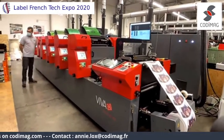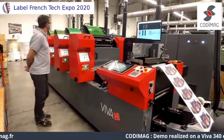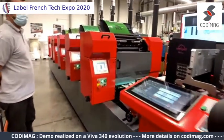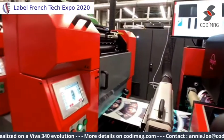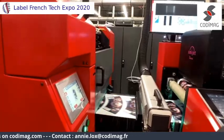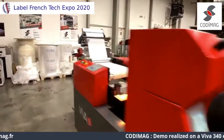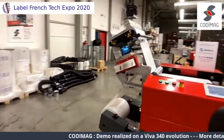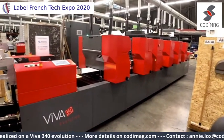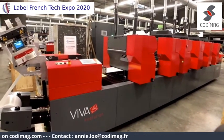So first of all, I want to introduce you to the Viva 340 Evolution, which is this press. It's a roll-to-roll press with 6 Anilox-flow units. So as I said, it's a semi-rotary press. So you see here, semi-rotary web movement. And if I start from the unwinder, this is a very simple press with only 6 Anilox-flow units without finishing options. So you may ask, why do we not have any finishing options on this press?